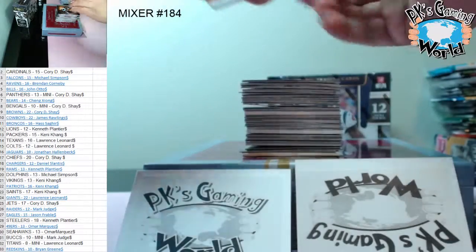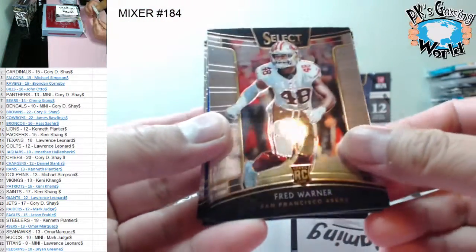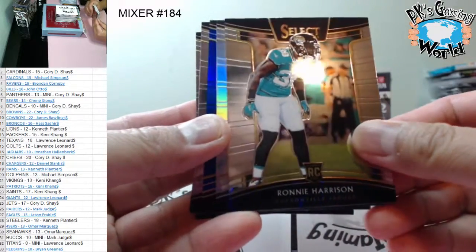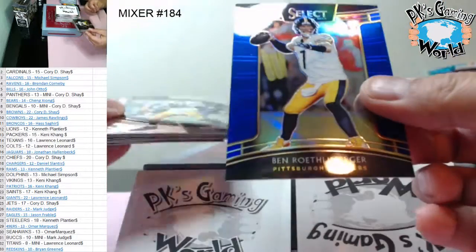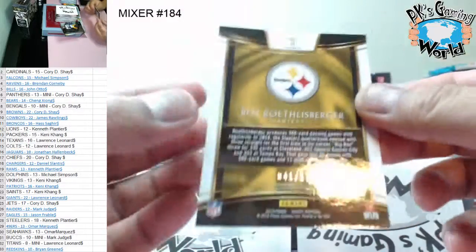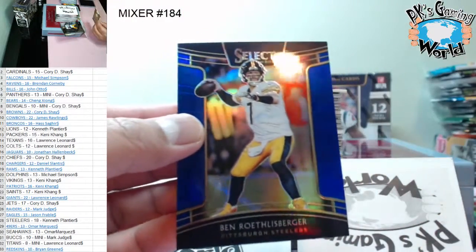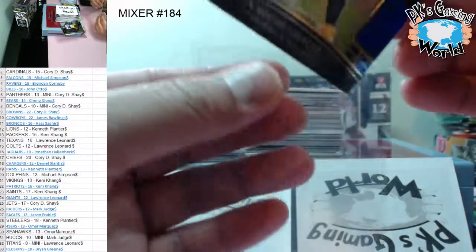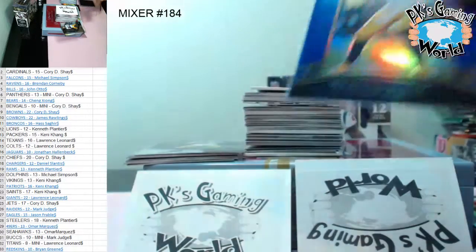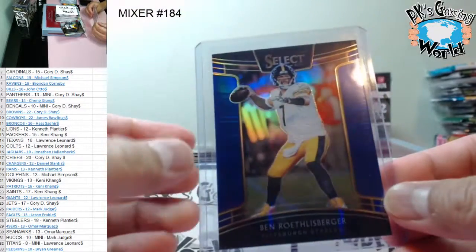All right, let's start out with Fred Werner, Ronnie Harrison, Chase Edmond. And we got a blue Big Ben. Nice. 41 of 175. Big Ben for the Steelers. Steelers goes to Kenneth. Here you go, Kenneth. Pretty neat. There you go, Big Ben.